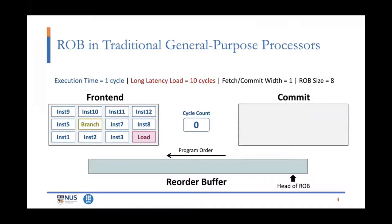Here, we assume a program with 12 instructions running on a core where the execution time of each instruction is one cycle and long latency loads take 10 cycles to get the data from memory. The size of the ROB is 8 entries. In this program, you are going to have a long latency load that the branch outcome is dependent on the data of this load. Let's look at the execution and commit flow of this program in this out-of-order processor.